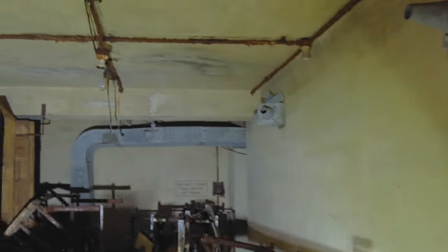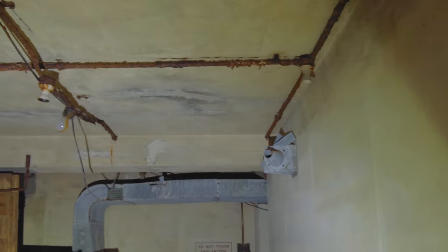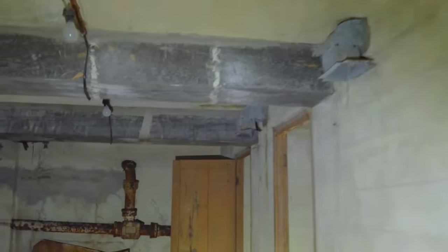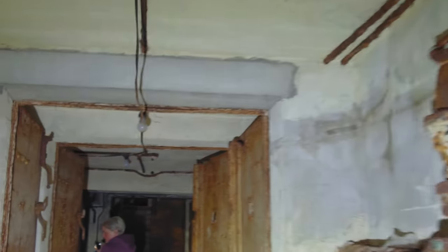Last corridor. So this shelter was hidden underneath the Debenhams back car park, and I don't know if many people know it's here. So right, what do you reckon? We outstayed our welcome.